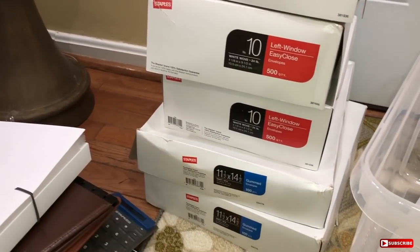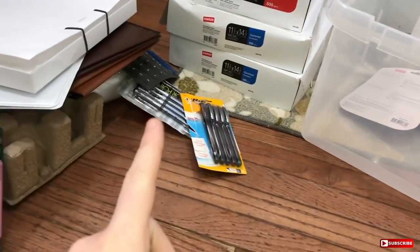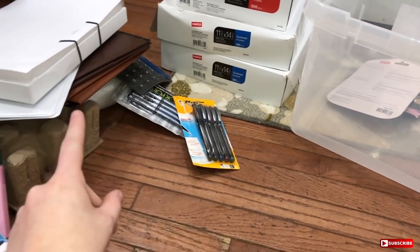But yeah, guys, that's pretty much it. We found a ton of office supply stuff. Haven't found office supply stuff in a good while, but a lot of this stuff, I'm definitely gonna take this to work and use it, because I go through pens like crazy, and like a little filing stuff I can use that for.